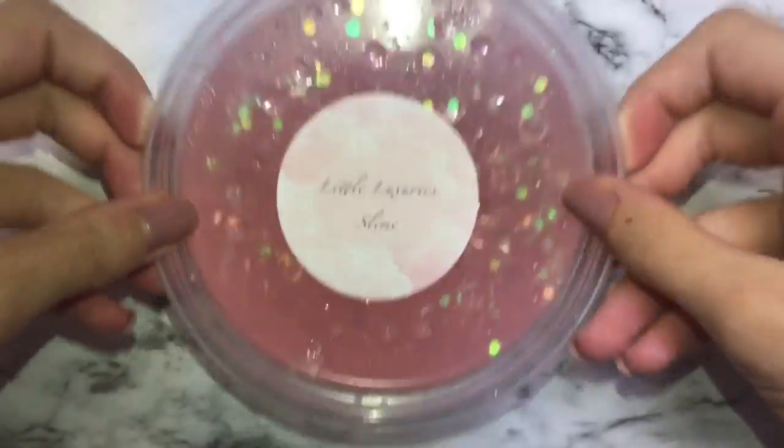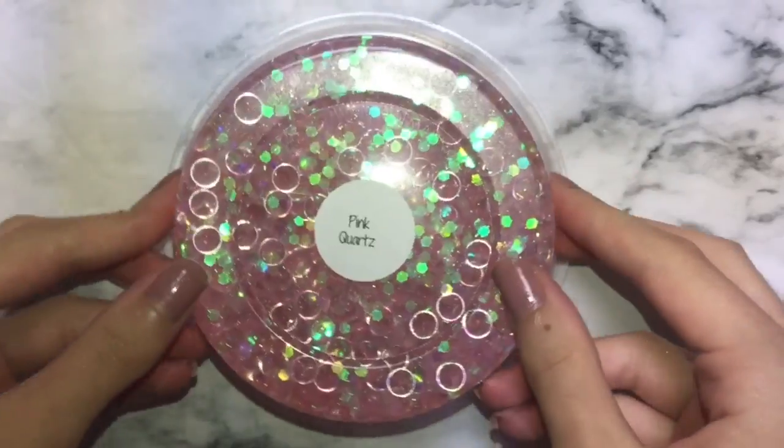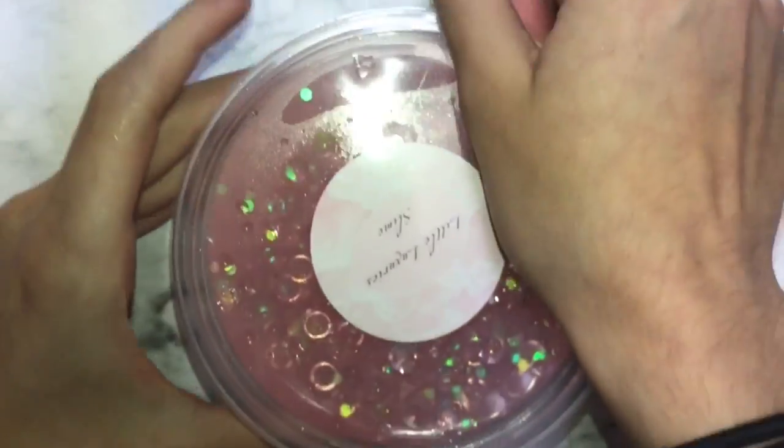This next slime is called Pink Quartz. It is a crunchy fishbowl slime with iridescent glitters.